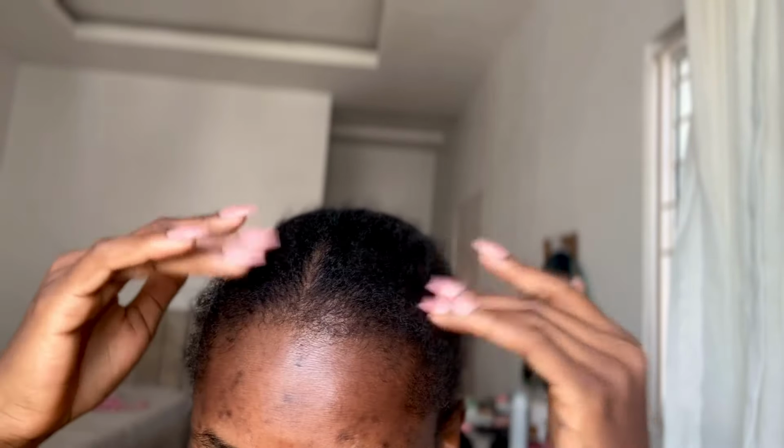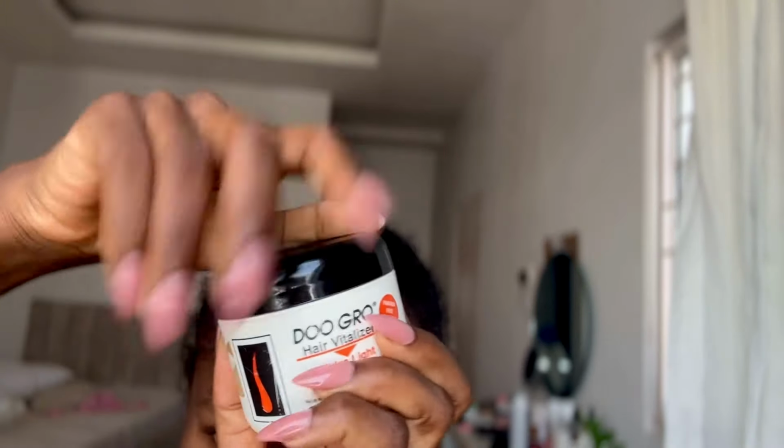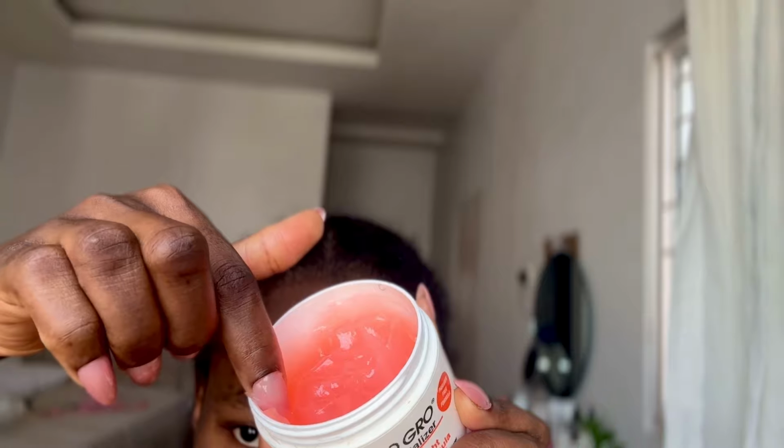Okay, here is a step-by-step guide on how to properly massage your scalp for hair growth. I'm just going to be showing you guys how I massage my hairline. This massage works best on damp hair, so I like to go in with just a little bit of water around my hairline, just enough to get it damp, and just dab that in. Next, you want to use an oil or a hair serum. So I'm just going in with this Do Grow. Sometimes I make use of oils as well, just whatever works.